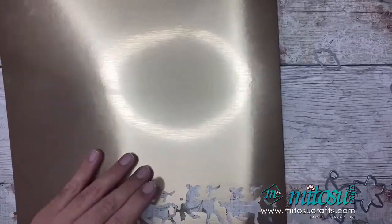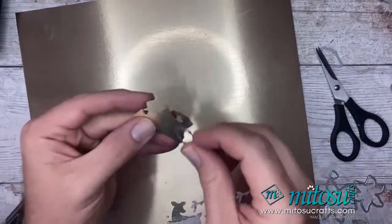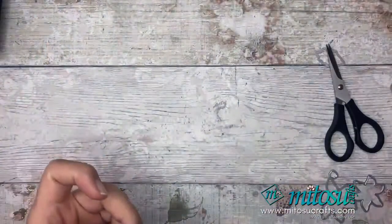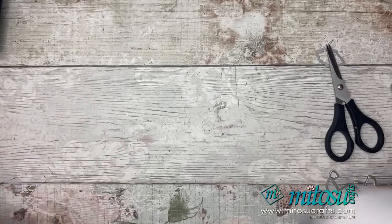So, is anyone else precious over their gold paper? If it's anything else, I'm not as precious. But when it comes to the gold, for some reason, I just want to make sure I get every little bit out of it. Is that just me, or is that all of us?